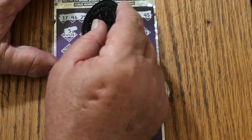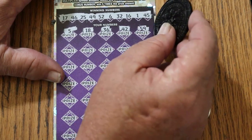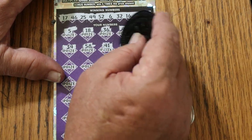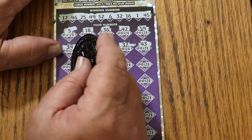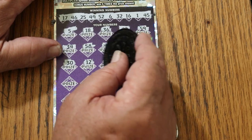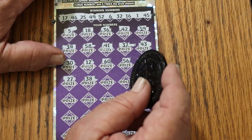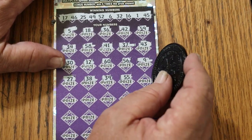Number 5. 18. 36. 42. 59, 34, 58, 41, 37, 43, 30, 12, the Big 60. 56. Number 9. 27. 38. 39. Double nickels, 55.